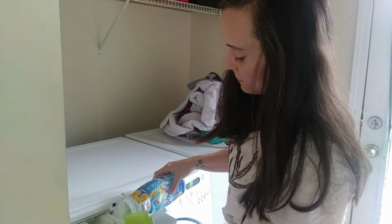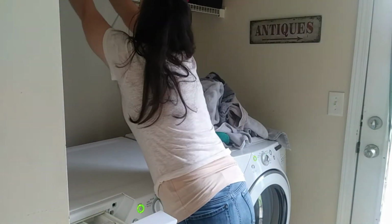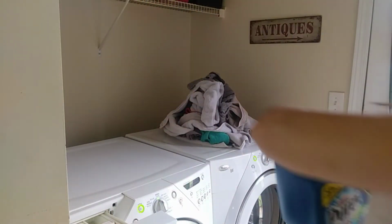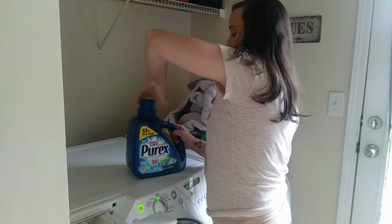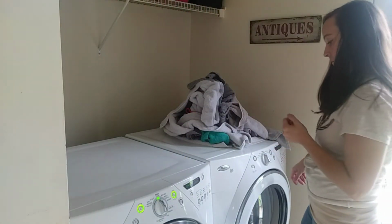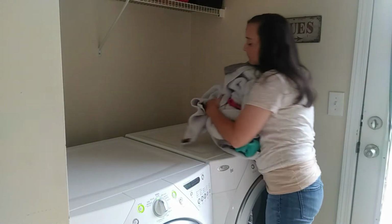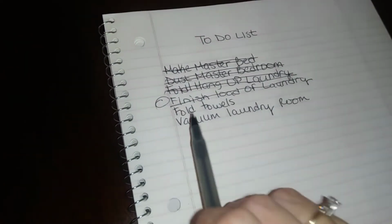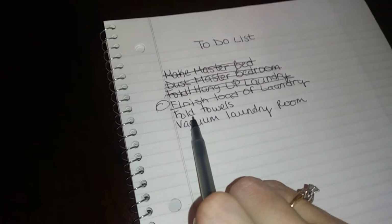And I'm going to be using Downy and Purex to wash my clothes with. Now I'm going to check my list again and cross off what I did and finish what I didn't do.